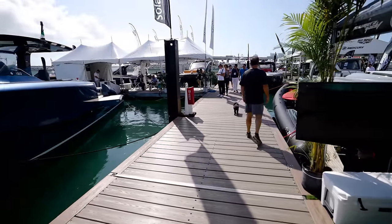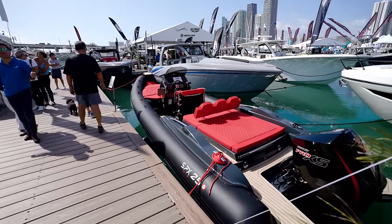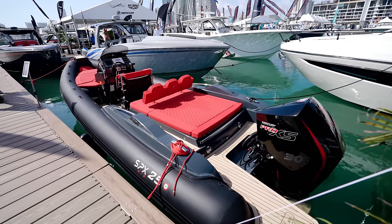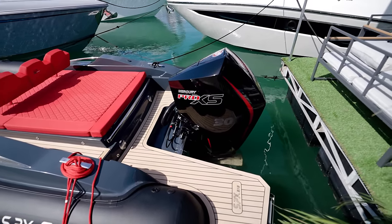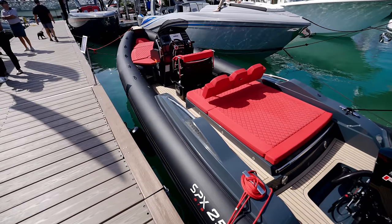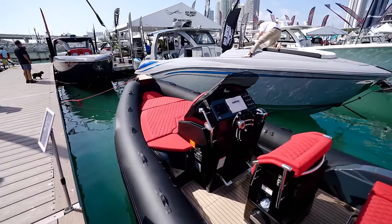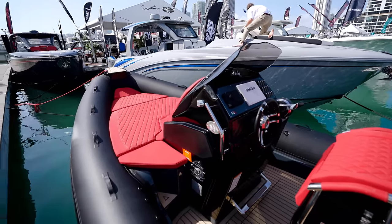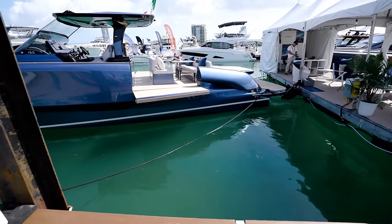Oh, look, they got a smaller one here. I haven't seen this one. Damn. Look at this, swim platform right here, so you can just jump on, off, you got your ladder here. Rib. Wow, what is this?